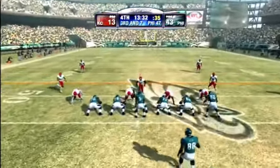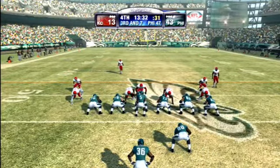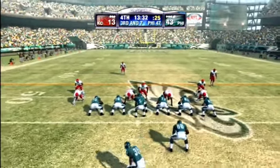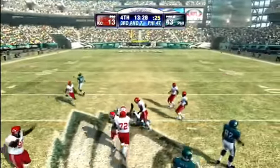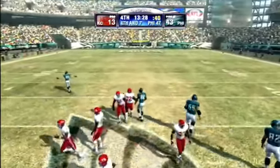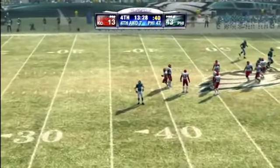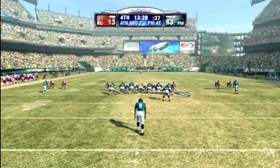Philadelphia lines up in the offset I this time. Back to throw. And the defense has a heavy rush. And he can't hang on to it. And the pass will fall incomplete. 4th down coming up. And those are the kind of big 3rd down plays you have to have on defense to get the ball back and give your team a chance on offense.